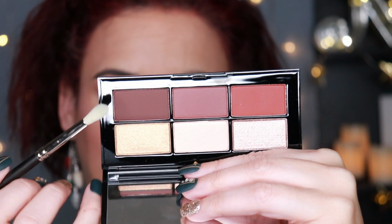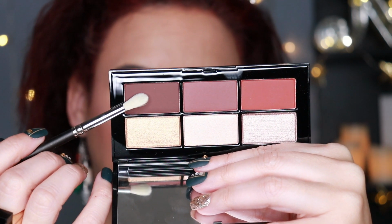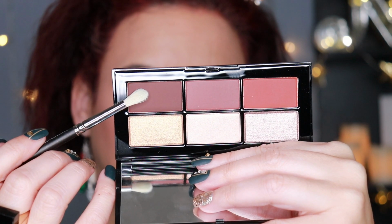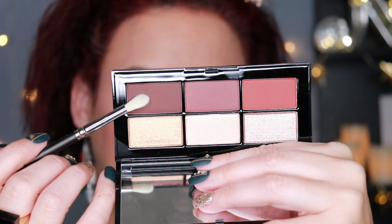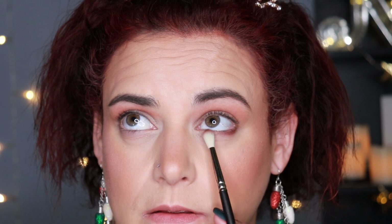All right. The next shade I'm going to use is this deepest one here, and I'm going to pick it up on a MAC 221 brush. I'm going to run that under the lower lash line, and I'm going to bring that up into the outer V of my upper lids as well. I have the hardest time looking in the mirror as I do my lower lash line. Inevitably when I do, I end up stabbing myself. That's why I'm always looking up and around, just to get out of my own way.